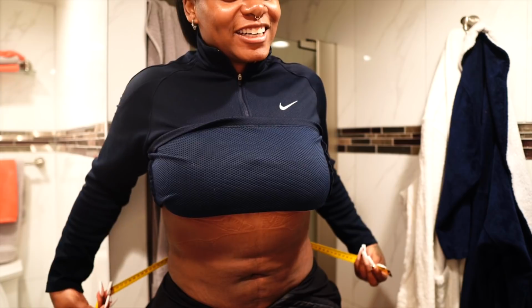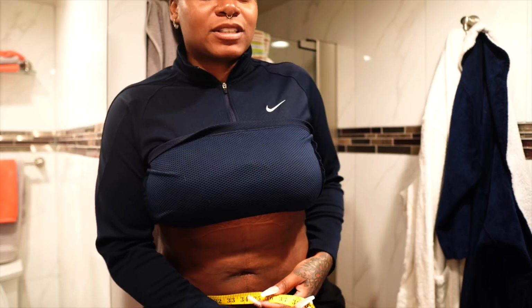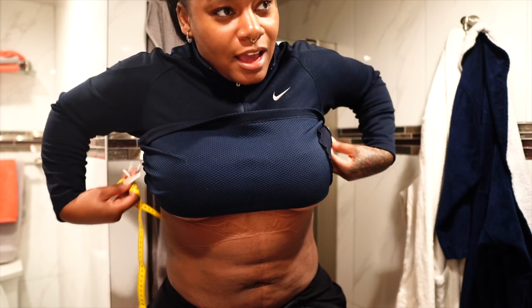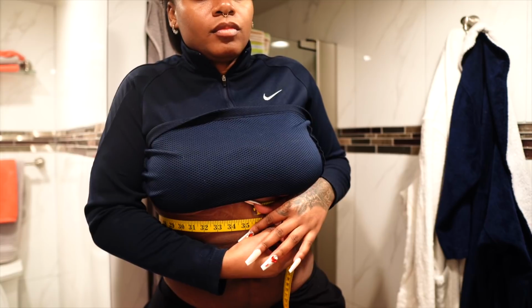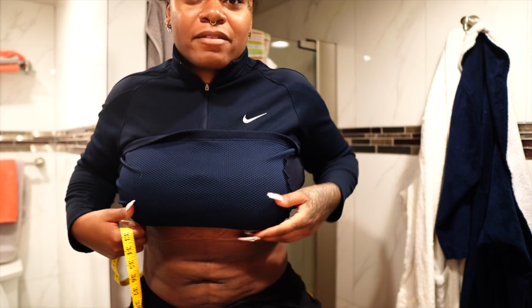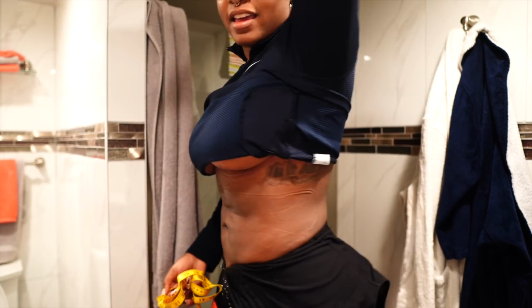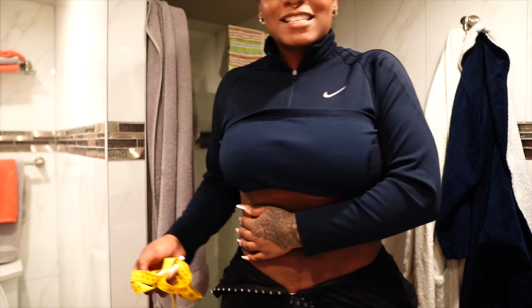Okay, let me do my lower. I don't even remember what my lower was yesterday, but now it is a 35. And my upper, I forgot what my upper was yesterday too, but now my upper is a 35 and a half. I have to look back at my footage to see what my measurements were yesterday. But all I know now is my under boob is showing, and my waist is a 32.